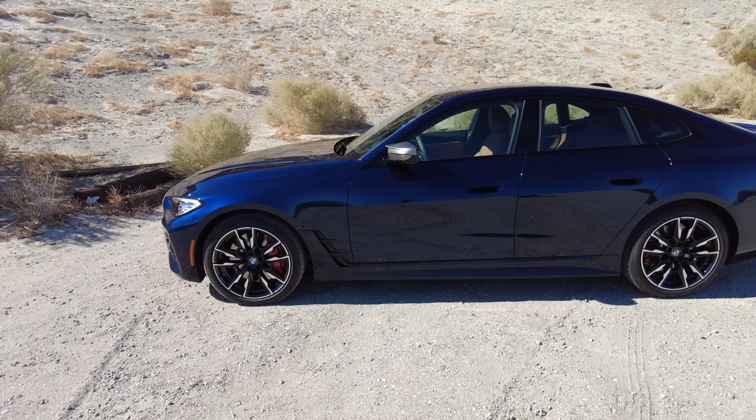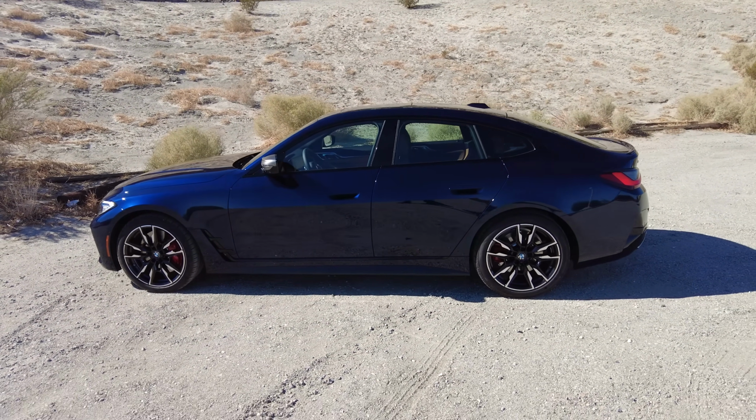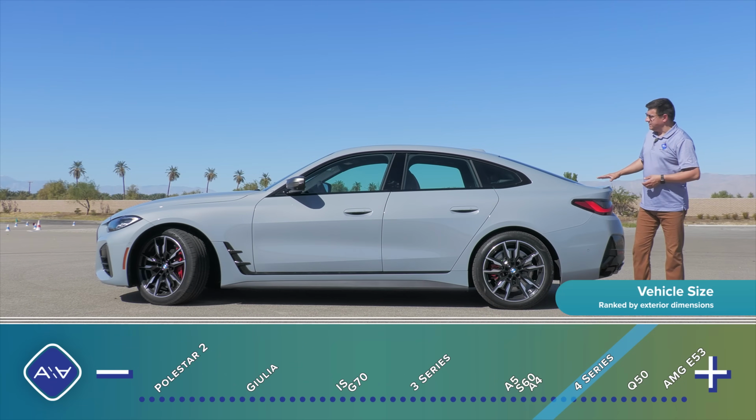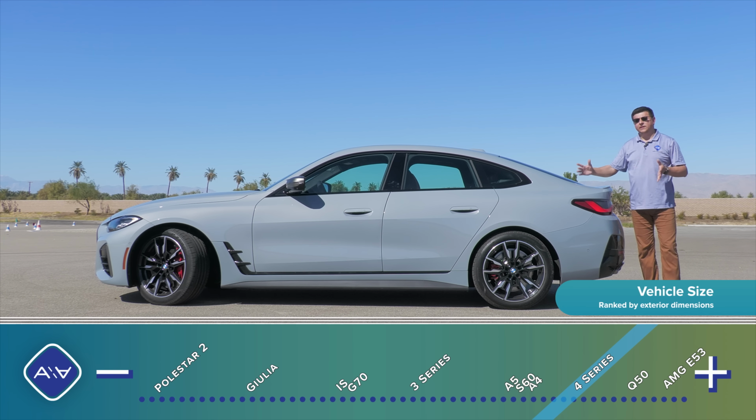It's also grown considerably for 2022. This is 5.9 inches longer than before and comes in at 188.5 inches long. This is now a little bit longer than the 3 Series sedan. And that makes sense because in order to make this particular profile work, they had to make the vehicle a little bit longer so that we didn't look awkwardly stubby back here.